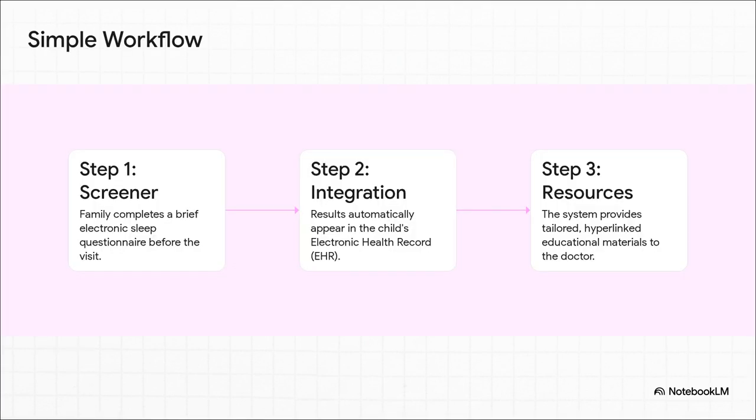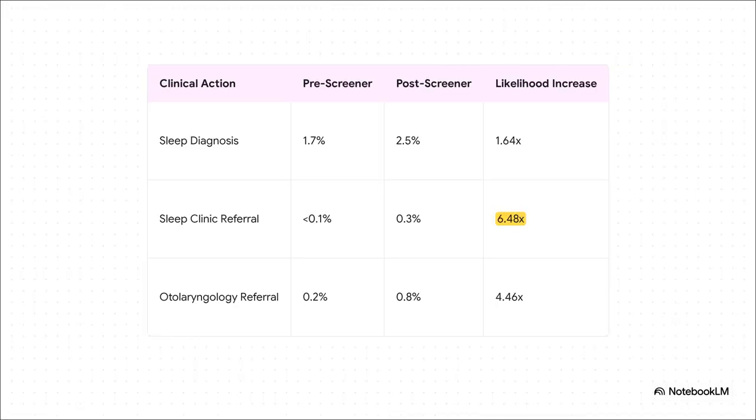And the process they came up with is brilliantly simple. Before a routine checkup, parents just fill out a short electronic questionnaire about their child's sleep habits. Those results then automatically pop up in the child's health record for the doctor to see. And, this is the magic part, the system instantly provides the doctor with hyperlinked, age-specific resources that are tailored directly to that family's answer. The impact here was just dramatic.